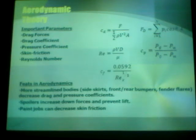Features more streamlined bodies, for instance like the side skirts, front and rear bumpers, fender flares, decreased drag, and pressure coefficients. The spoilers increase downforces and prevent the lift, and paint jobs can also decrease skin friction.